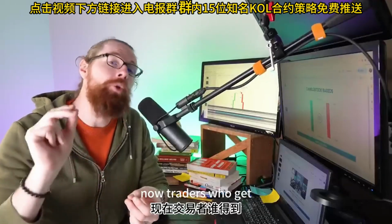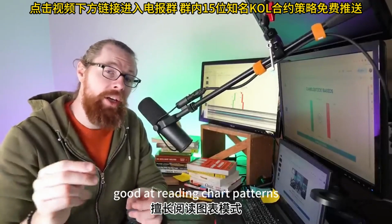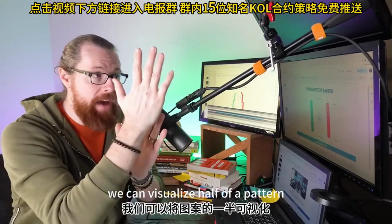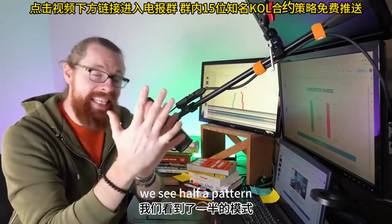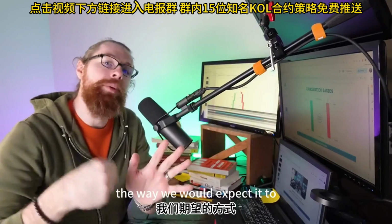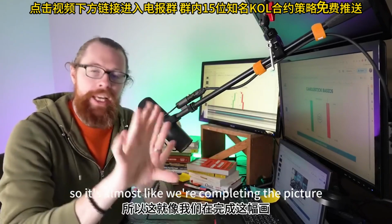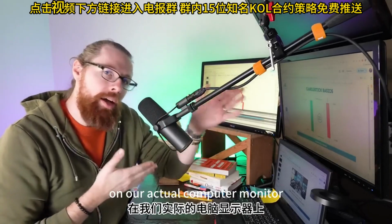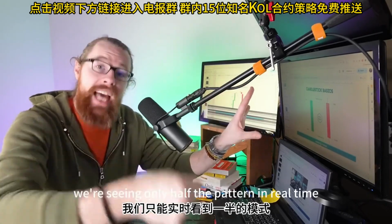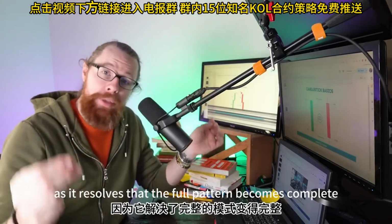Now, traders who get really good at technical analysis and really good at reading chart patterns are able to do something pretty incredible. We can visualize half of a pattern. We see half a pattern, and we can visualize the pattern resolving the way we would expect it to. So it's almost like we're completing the picture. When we look at the chart on our actual computer monitor, we're seeing only half the pattern in real time. It's only as it resolves that the full pattern becomes complete.